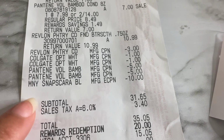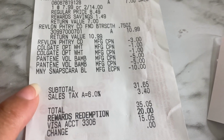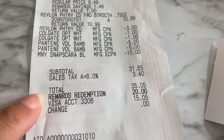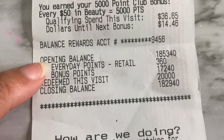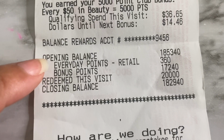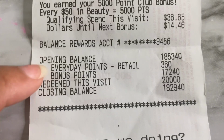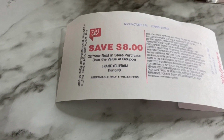So as you can see, it brought my overall subtotal to $31.65, not including taxes. I did use a total of $20 in points, a total of $11.65 out of pocket. And then when you look down here with my everyday points, I got back 360, and my bonus points, I got back 17,240. So that's a total of 17,600 points. And I got back my $8 registry reward from Revlon.